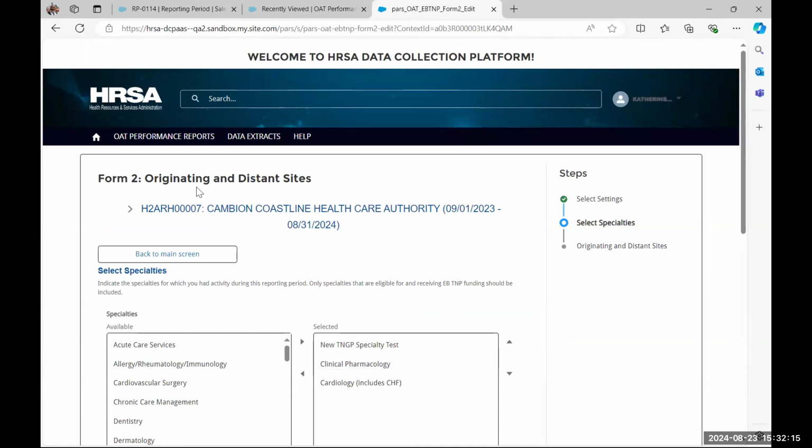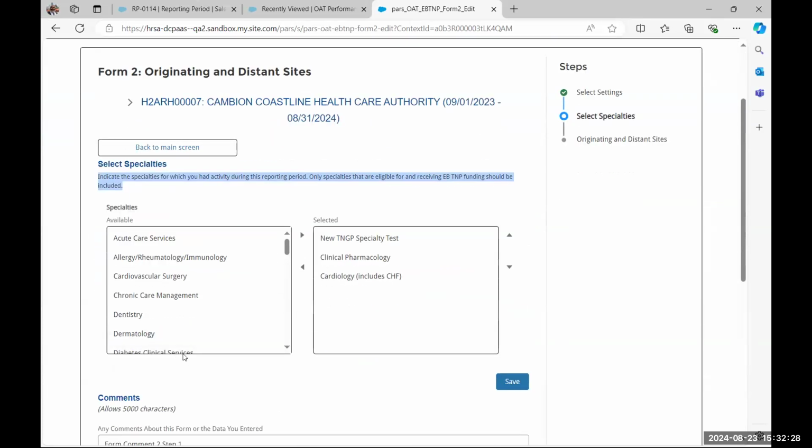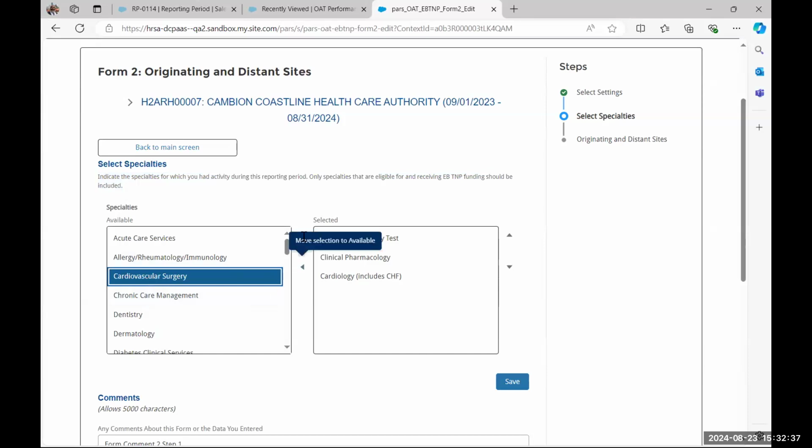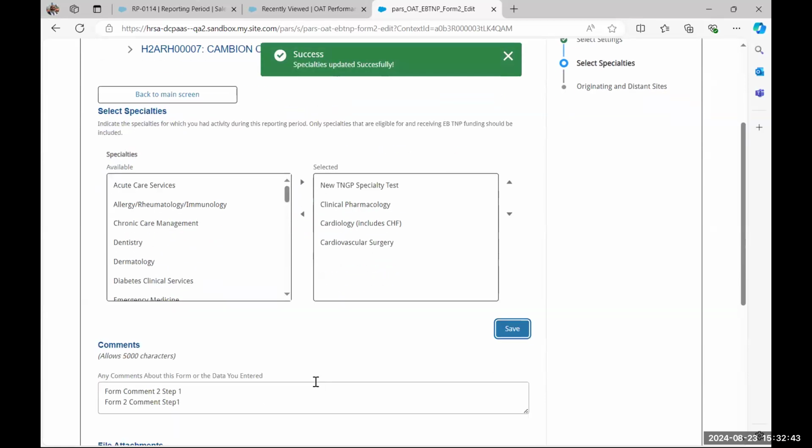And once again, the form number and title is there, expandable header, back to main screen button. And our subsection is to select the specialties, and there's subsection instructions about selecting the specialties. To select the specialties, you're going to move the specialties from available to selected. And then click save.